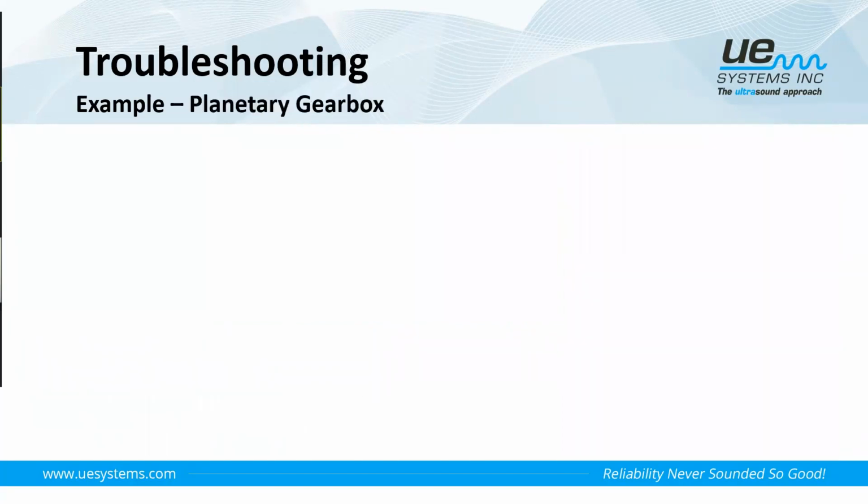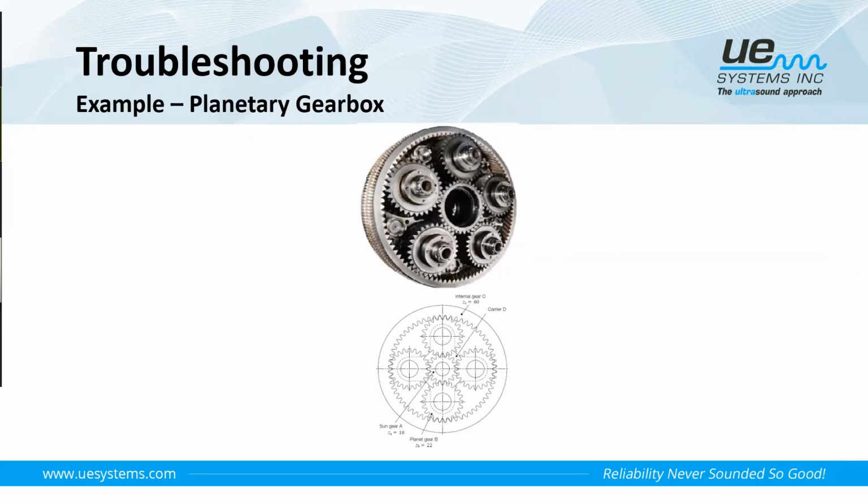The next troubleshooting task that we took part in recently was looking at a planetary gearbox. These planetary gearboxes have a lot of moving parts inside them, with the shaft, the sun gear, having the planetary gears moving and rotating around all at different times. So there's a lot of moving parts going on, but trying to understand what is going to happen.